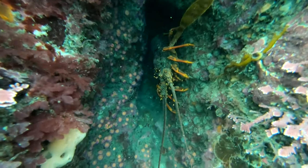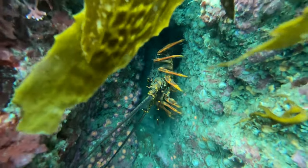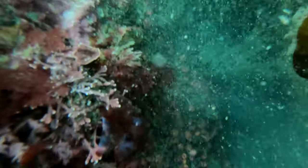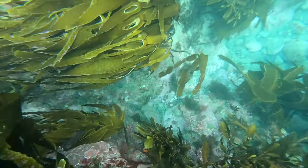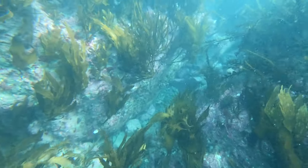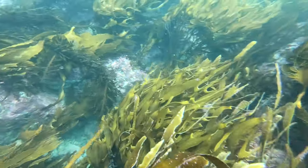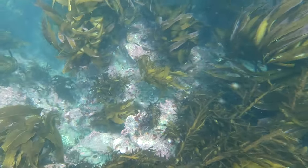Find this guy kicking in a hole, actually reasonable sized crayfish this one, and have a crack at it, and yeah, I'm just a bit too slow, so a little bit disappointing, but carry on looking around, seeing whether I can see any others, but in this case I don't find any more.